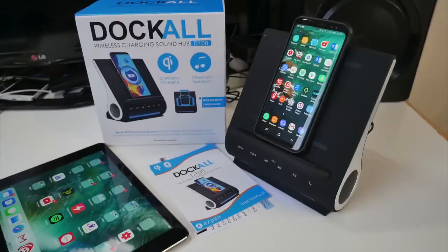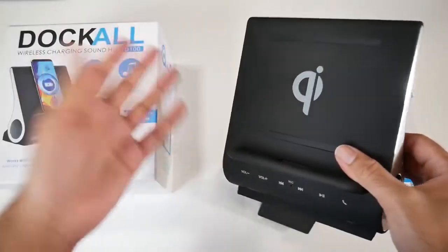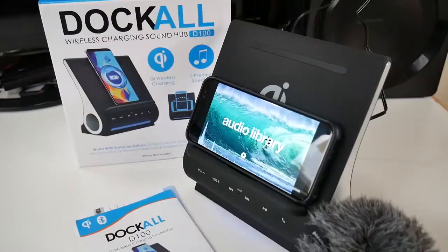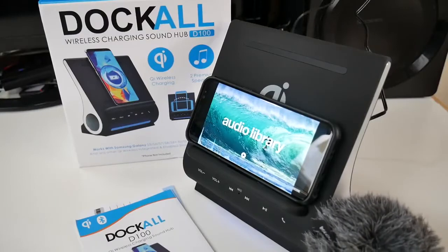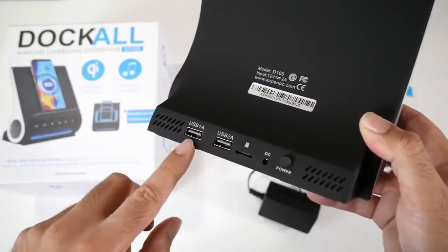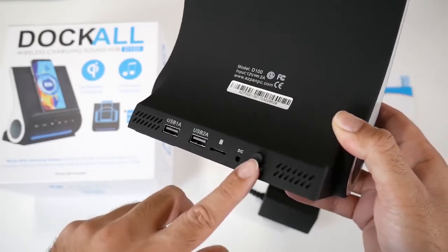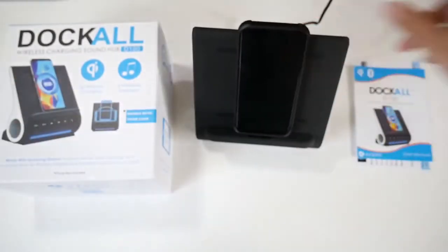Here's another most unique charging dock. 4-in-1 which can charge 3 devices at the same time and you can listen to beautiful music while charging your phone. You won't be bored now while charging your phone. It has 2 built-in speakers, delivers you the best quality sound, and they are exceptionally loud. This is really cool with so many functionalities.